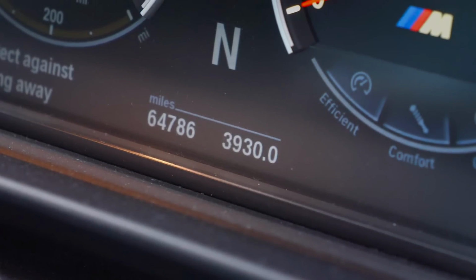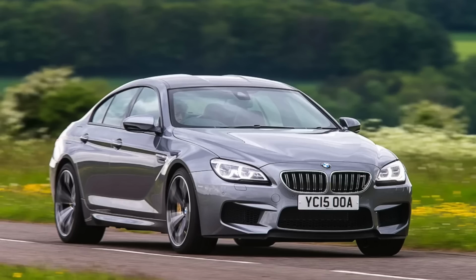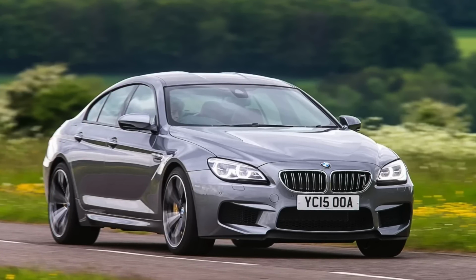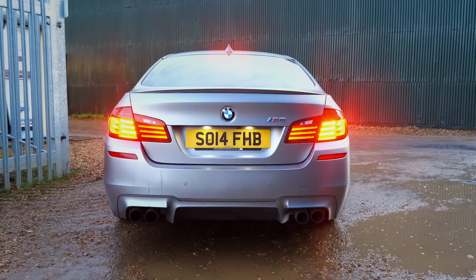Mileage 64,000 miles. Another quite important thing about this car is how many owners has it got? Just one. The chap bought it brand new from Edinburgh BMW. He bought it unregistered from the showroom, sort of not a demonstrator, but like a show car. Wow. And then he went to spec an M6 Gran Coupe, and when he saw this, he just had to have it. Well, come on, man, let's get the engine started.